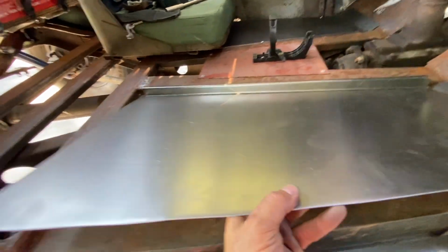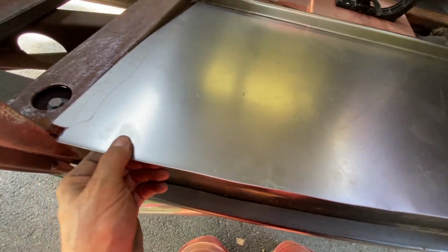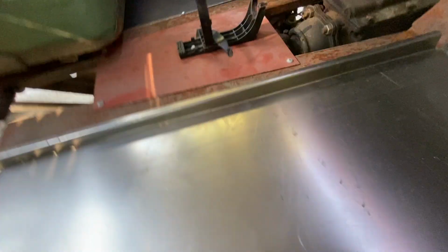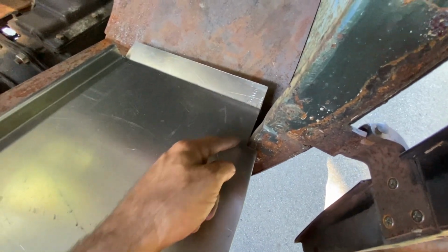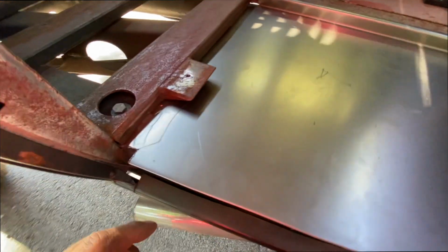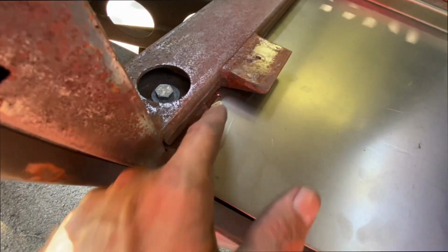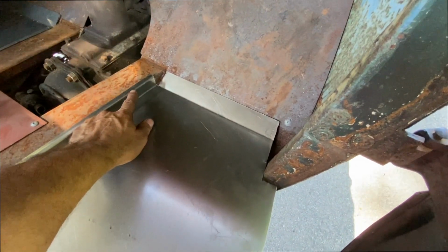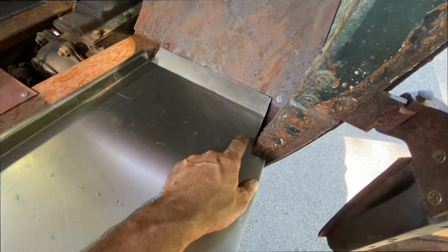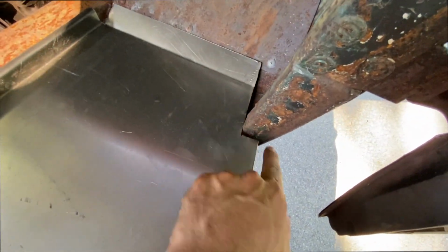Oh, I don't think I did break that edge in that one. Alright, so what I need to do is trim this back. Part of the problem was there's a weld right here, so I had to notch this around the weld. This gap measurement from here to the A-pillar is about 1/4 of an inch smaller than the driver's side, so I just trimmed it down, straight down and then over.